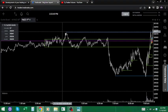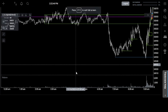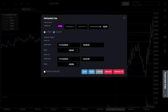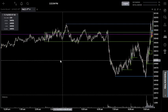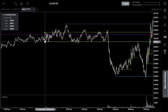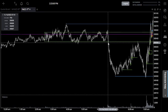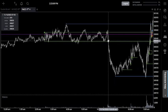First and foremost, let's talk about all of the important levels that we have on the chart today. We have yesterday's closing price, and that is at 35,050. That played a pretty important role today. What's really interesting about today's session is that during the pre-market hours, we traded in a 20-point range from around 3 o'clock this morning until 7 o'clock when that range broke out. So we traded in a 20-point range for 4 hours.